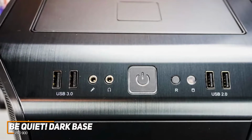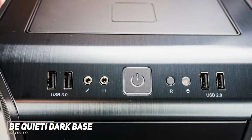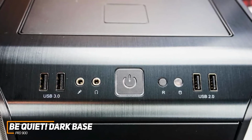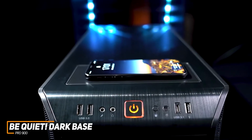The front panel features a power button, headphone and microphone jacks, 2 USB 3.0 ports, a USB-C 3.1 Gen 2 port, and an RGB lighting and fan control button to adjust the speed or effects, along with a unique built-in wireless charger to top up your devices as needed.